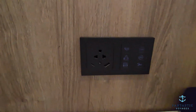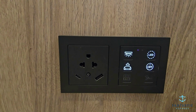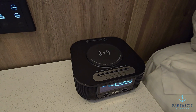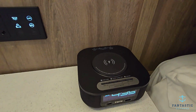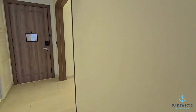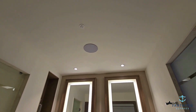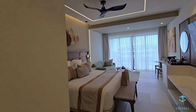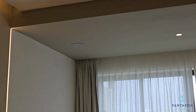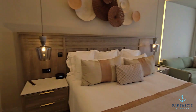For plugs, they have the little C port, the USB, the regular one. And if you have an iPhone, then you can set it on top of here and it'll charge it. Also, I forgot to show this. So we're gonna go back in the bathroom. You can connect Bluetooth and they have speakers throughout the room. I didn't look to see where they're in here. Oh, it's over there above the couch. So you can Bluetooth and listen to music throughout the room.